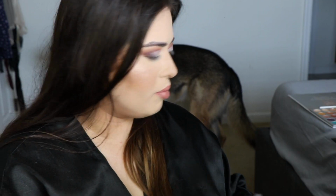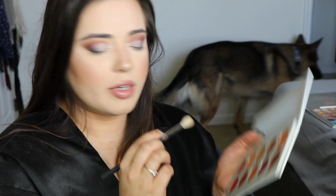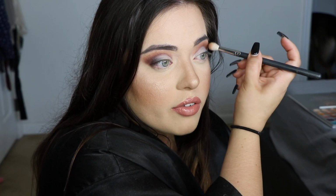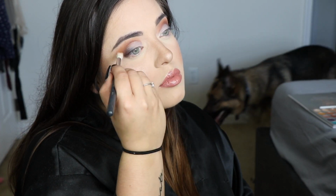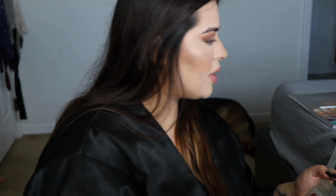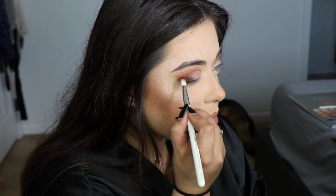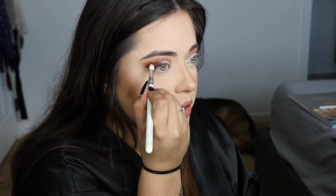Now I'm gonna go in with more of that lighter orange, Rush, from the Ring the Alarm palette. Just kind of smooth everything over. I'm also going to bring a little bit of Sparks on the outer corner, just to bring some color back into it because I feel like that other color was a little dark.